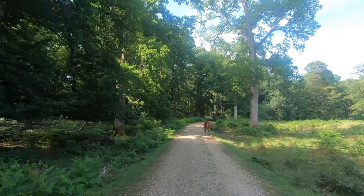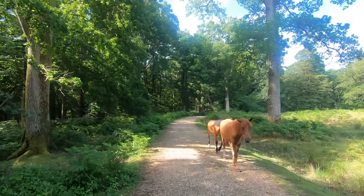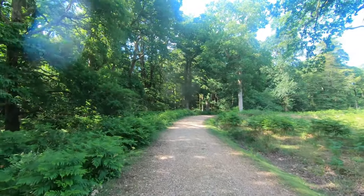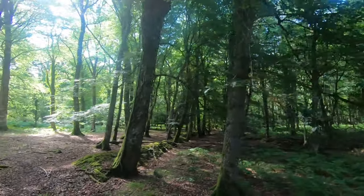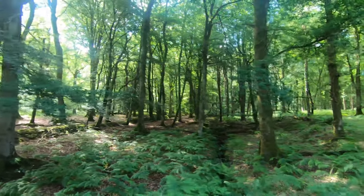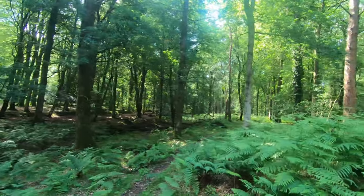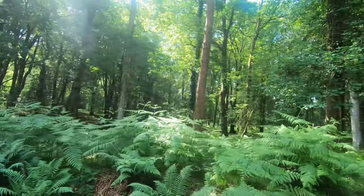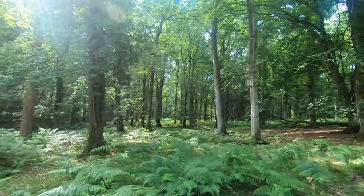Coming up now is another pony with a foal. This is last year's foal, which is why it's so big. It's quite unusual for the foal to still be with its mother for this length of time. More beech trees here again.